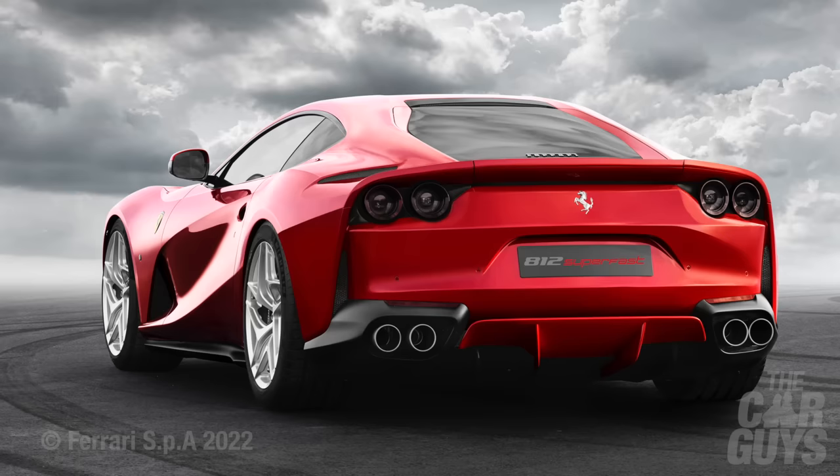For used buyers, this is quite good news. You can get a slightly cheaper car, but you know it's not going to fall.